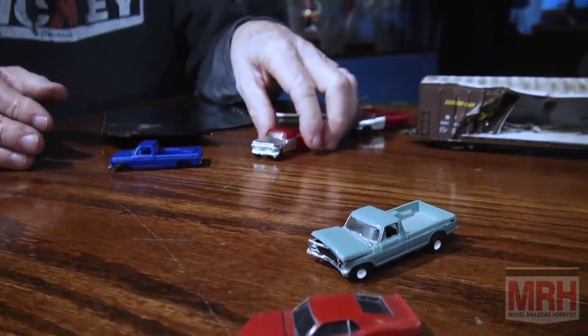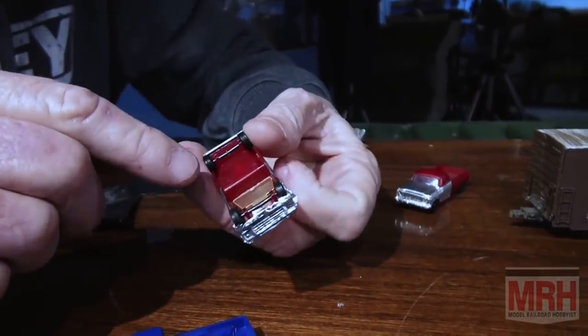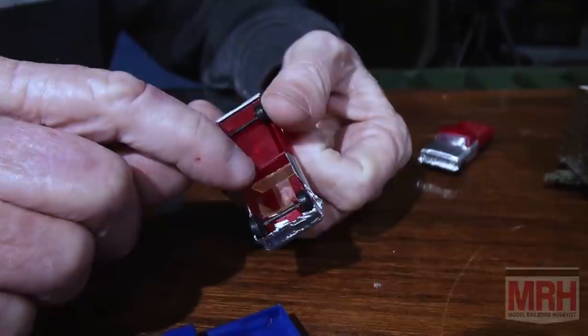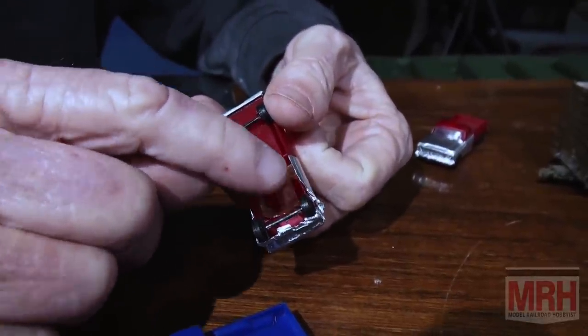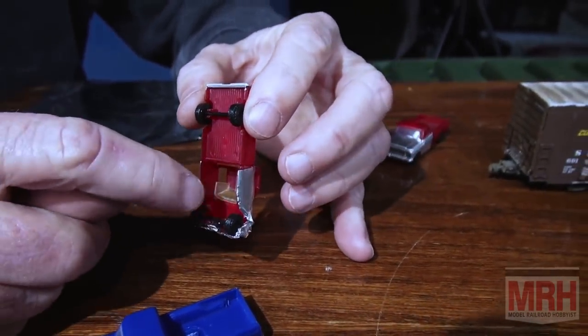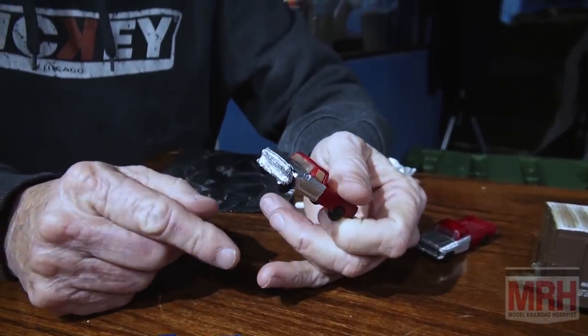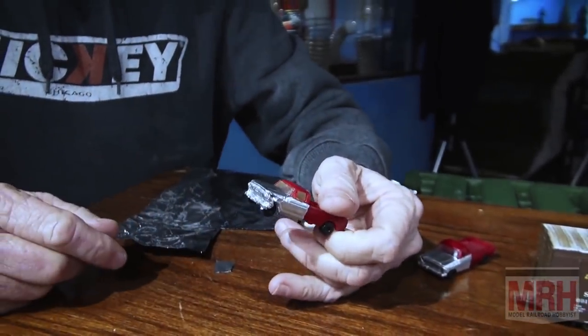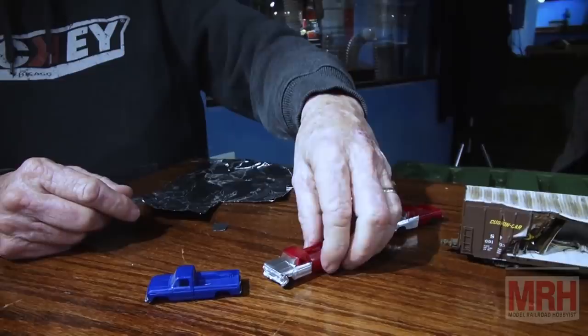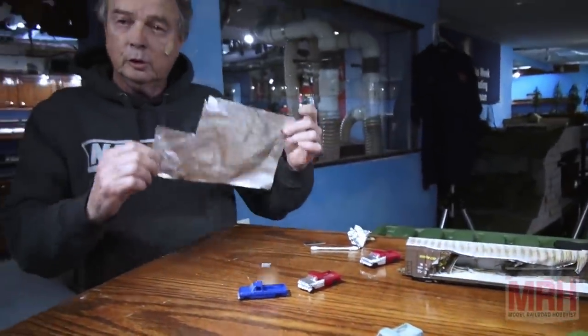So one more tip that I use: after I get something looking the way I want, I'll turn it over and use Elmer's glue, and I'll drip it all inside there and let it dry overnight so it gets hard inside that aluminum foil. That protects it from people trying to poke it and everything, which they do. So anyway, that's a quick little tip on how to do aluminum foil modeling.